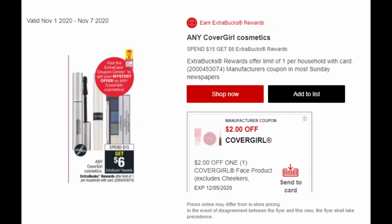So here are some honorable mention deals that newbies could do. CoverGirl is on a promotion. Spend 15, get a $6 extra care buck. There's also a mystery coupon printing at the red box. I believe it's for $3. And there are manufacturer digital coupons in the app that you can also use.